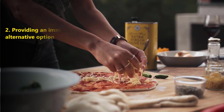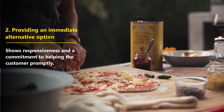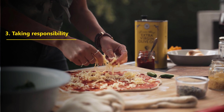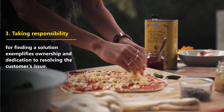Number 2 principle is providing an immediate alternative option, which shows responsiveness and commitment to helping the customer promptly. Number 3 principle is taking responsibility for finding a solution, which exemplifies ownership and dedication for you to help resolve customer issue.